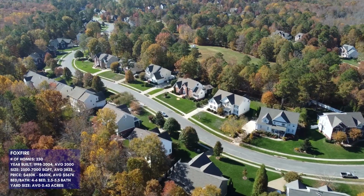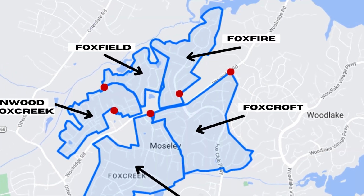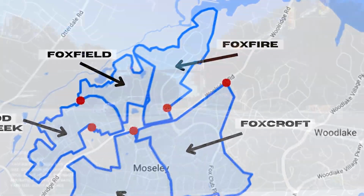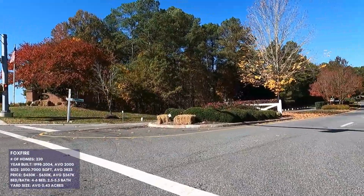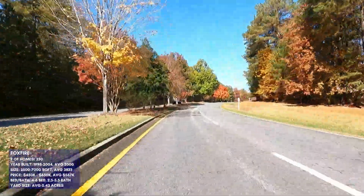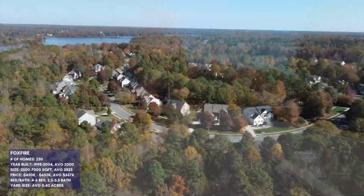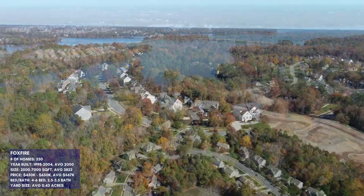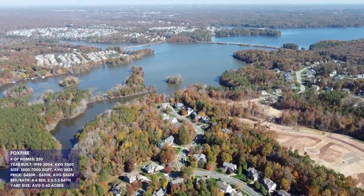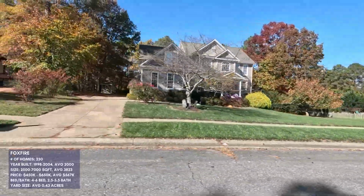neighborhood. Up first is my second favorite of this video, and that's the Foxfire neighborhood. Foxfire is the most northeast of the Foxes, located north of Woolridge Road and just south of the Swift Creek Reservoir. It has a beautifully landscaped entrance, and since I got all of this footage during the fall, it looks extra pretty. There are sidewalks throughout the neighborhood, and at the back there's a kayak launch and access to the Swift Creek Reservoir. The year built in Foxfire ranges from 1998 to 2004, with an average year built of 2000.